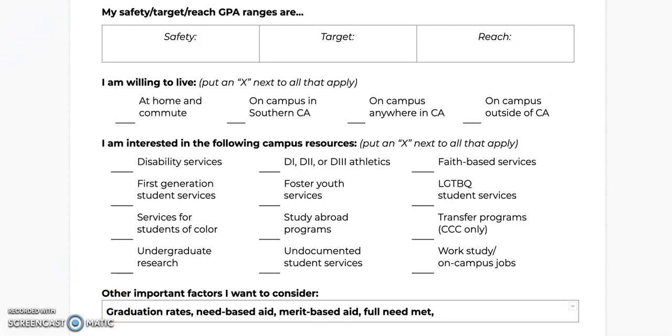You should also consider residency. Is living on campus important to you? If so, it is worth looking into whether your colleges offer campus housing and if campus housing is guaranteed. Some colleges have specific housing requirements. For example, some may require that you live on campus during your first year or beyond.